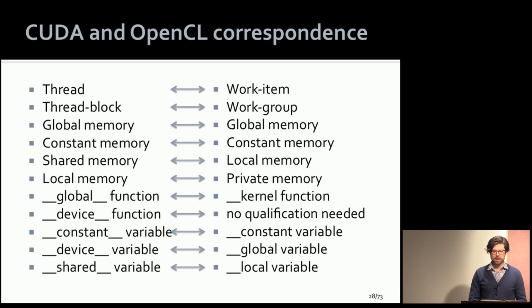So this slide, I'm not going to go over all of this. This is mostly just for reference. A CUDA thread in OpenCL is called a work item. A CUDA thread block is called a work group, and so forth. But basically, there's a one-to-one correspondence between the kinds of things that you need to write in OpenCL and CUDA.